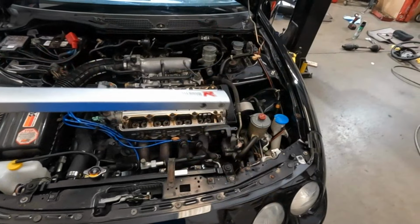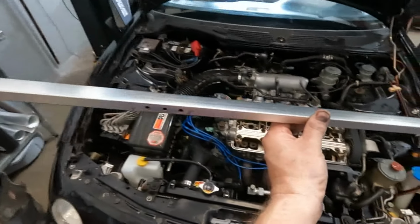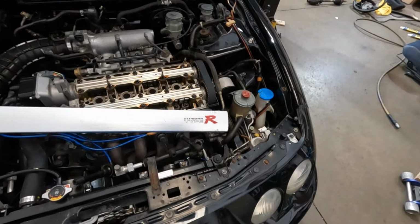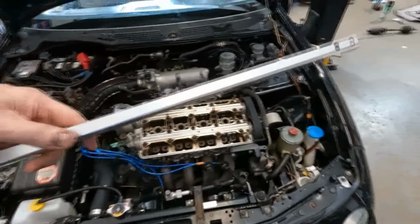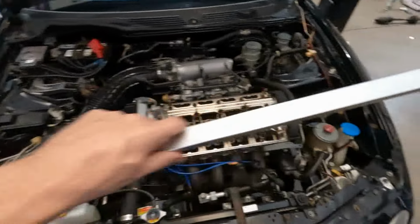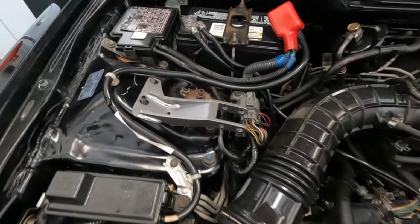Nice. The Type R strut bar that was on this car a long time ago, somebody drilled some holes in it, so it would usually sit this way. Those holes are kind of ugly, but we're refinishing the end pieces and we kind of polished this. So I'm going to flip this the other way around just so it doesn't have the holes. The Type R is going to face the opposite way, but at least it's on there. At least it doesn't have holes. There's one of the brackets right there.